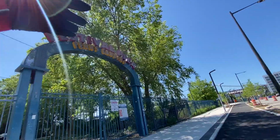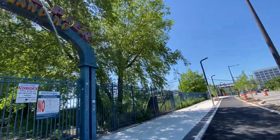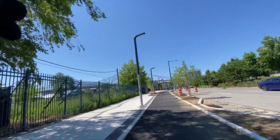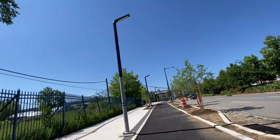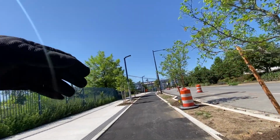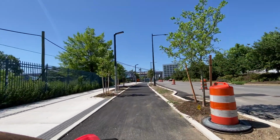Look, we got Festival Pier at Penn's Landing. This is usually filled with people walking up and down. When they have like festivals and stuff on the riverfront, this is packed. A lot of people come here.